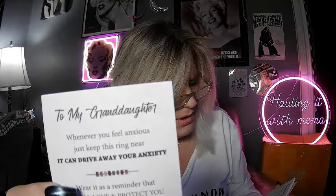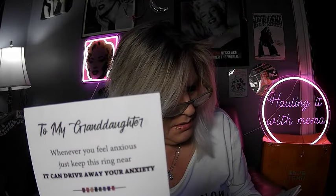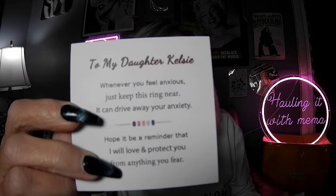Oh, I probably shouldn't be licking my fingers. This one says to my granddaughter again. This one says to my daughter, Kelsey. Sorry, guys. I'm just holding them up just in case you want to freeze the video and read them. That's entirely up to you. I don't know why they sent me these cards, though. Some of these cards are personalized.